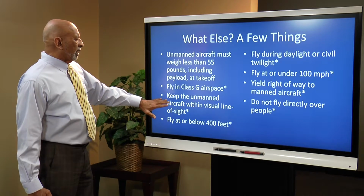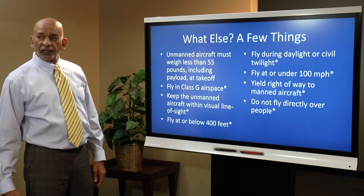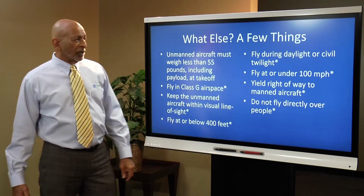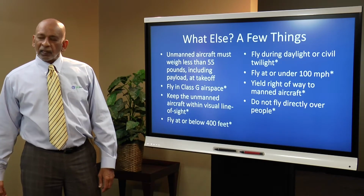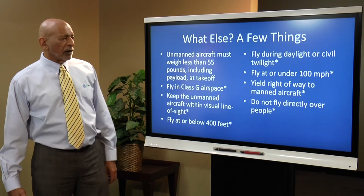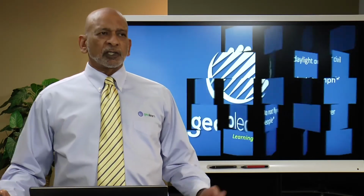Keep the unmanned aircraft within visual line of sight. Fly at or below 400 feet above ground level. Fly during daylight, or what FAA defines as civil twilight. Fly at or under 100 miles per hour, yield right-of-way to manned aircraft, and do not fly directly over people. So that's just a quick overview.